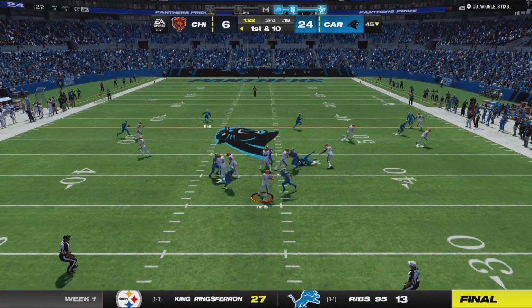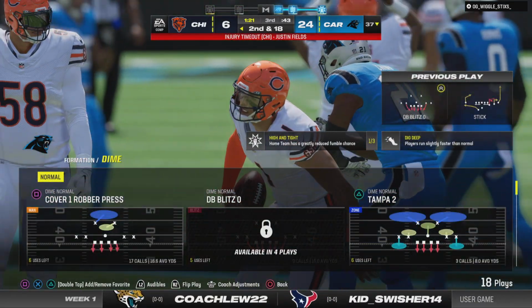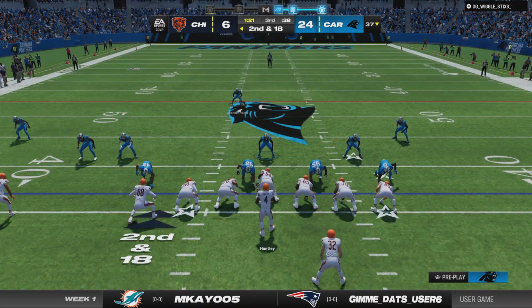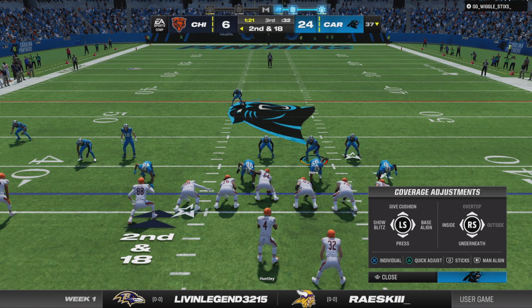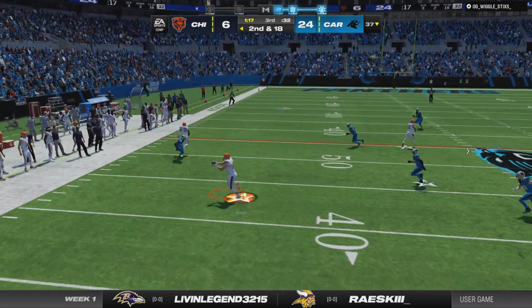To the air again, Fields. Pressure comes in. He's brought down. It's a Panther sack. And now after that sack, we'll pause here a moment because someone was shaken up on that play. Got to imagine the pass rush will be equally intense here on 2nd down following the sack. It's 2nd and 18. And now the first throw for the backup quarterback.